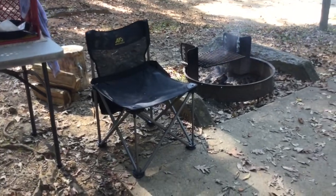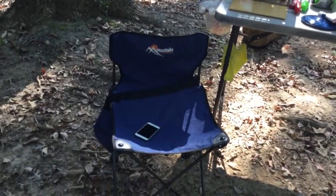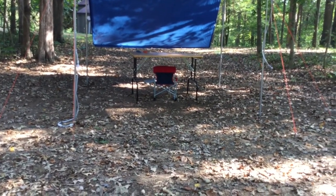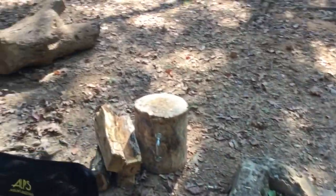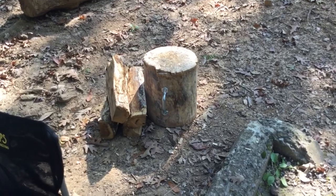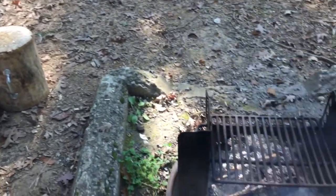Here's my chair sitting by the fire, and here's Ava's chair, and there's little Lalo's chair up under the table right now for when he gets here. I've got a wood splitting area right here. This is a tree round that I bring from the house, and you'll see I've been splitting some firewood.